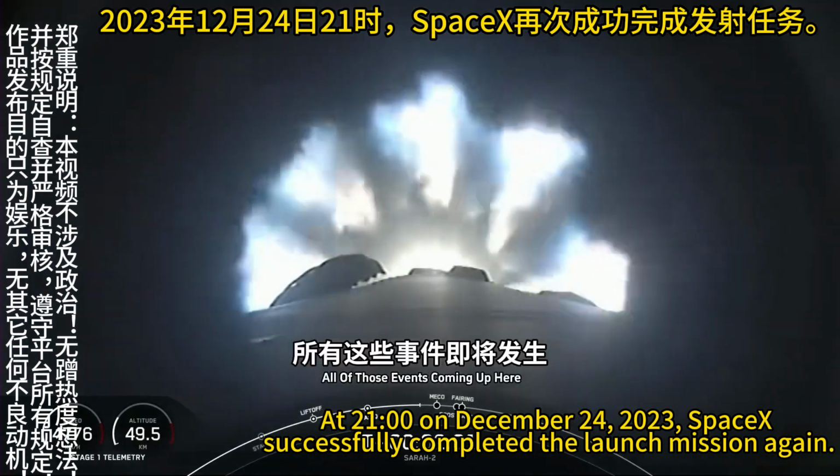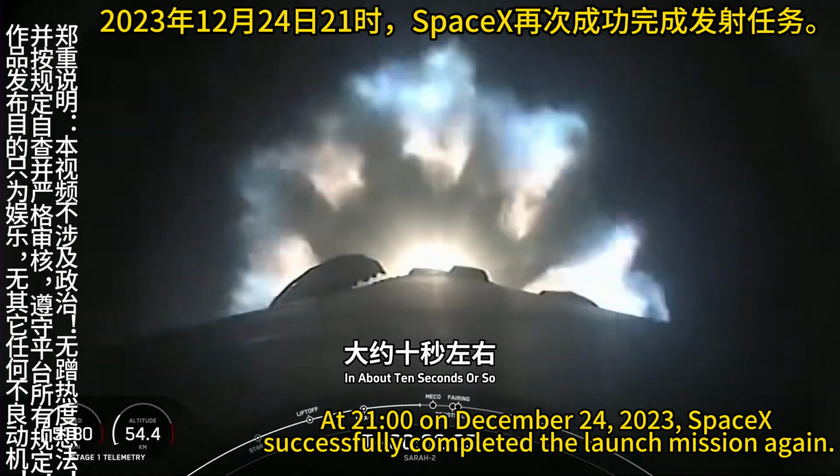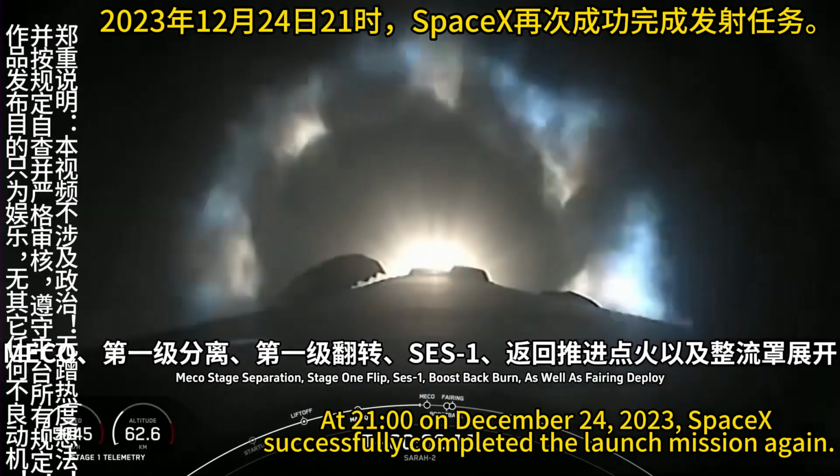Again, all of those events coming up here. Vehicle is on a nominal trajectory. In about 10 seconds or so: MECO, stage separation, stage 1 flip, SES-1, boost back burn, as well as fairing deploy.